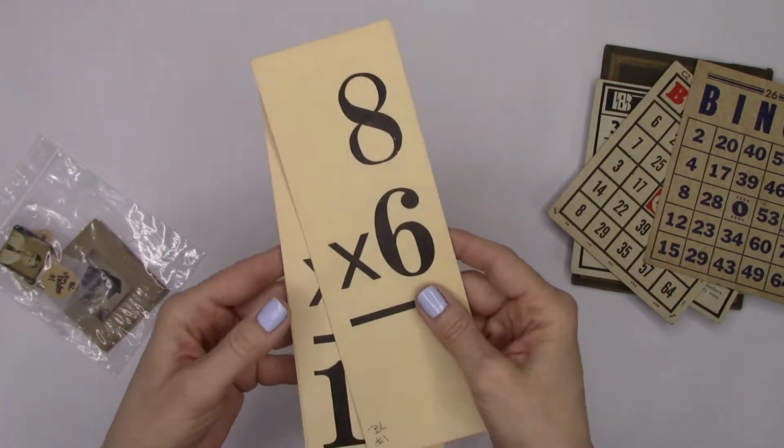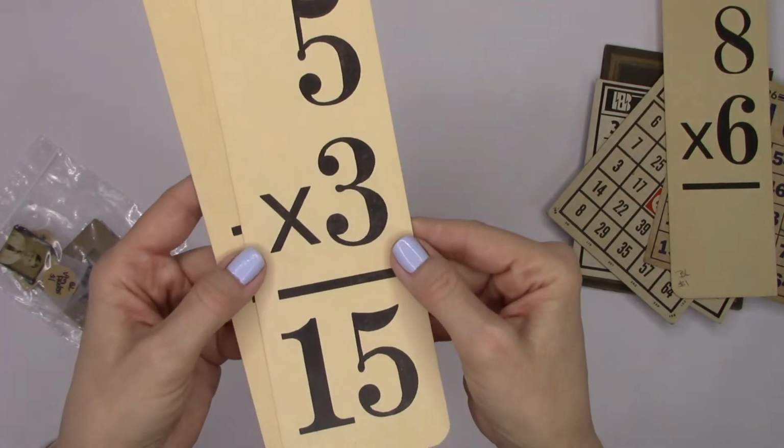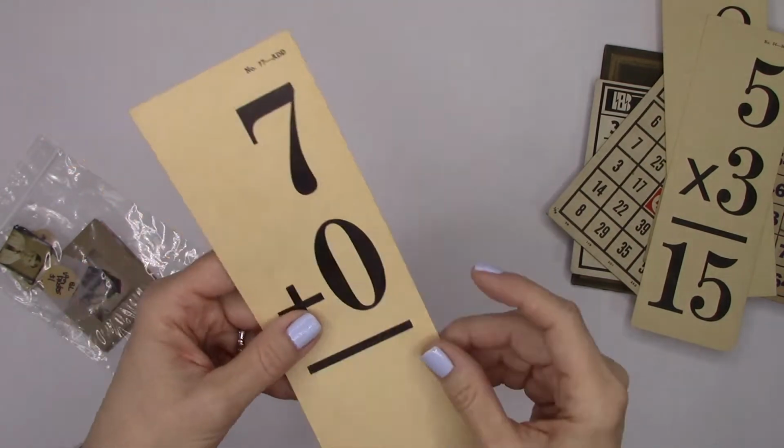And then a couple of, oh, those are cute. Flashcards. Let's see. I have 3. 8 times 6, 48. Now we know. Just kidding, I did know that part. And this is the only edition card I could find. So there we have it.